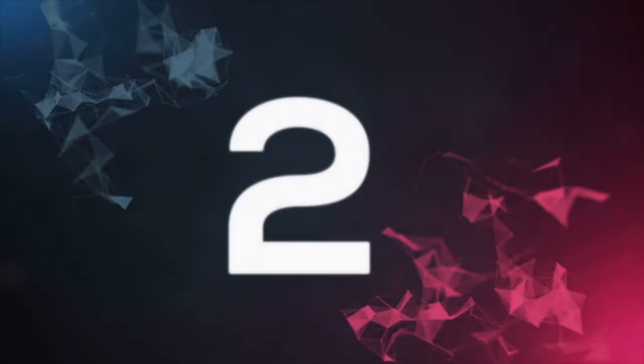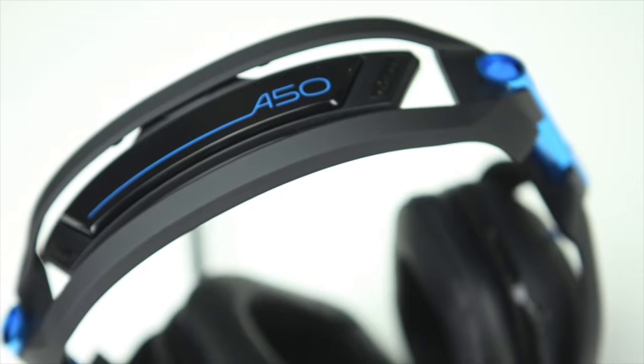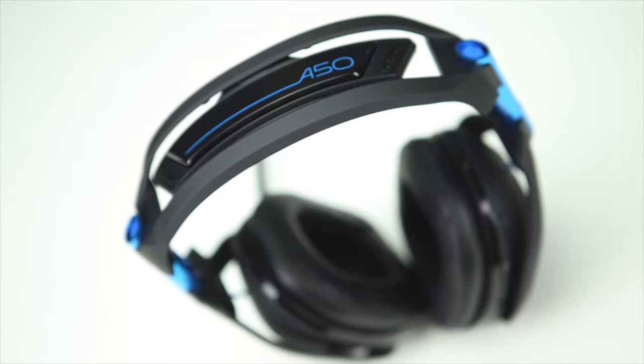And at number 2, we have the new Astro A50s. Honestly, the Astros are pretty damn good. They're known for good quality, but also for being prohibitively expensive. That is still definitely the case here. I think it's very apparent that you're paying for the brand.